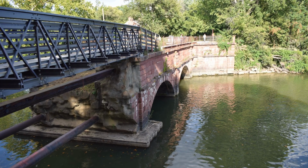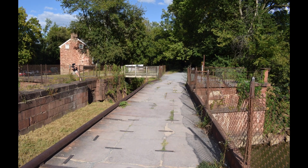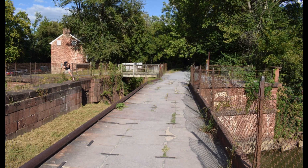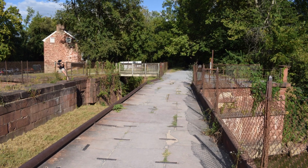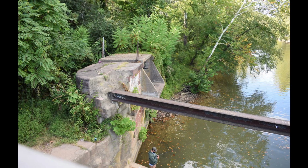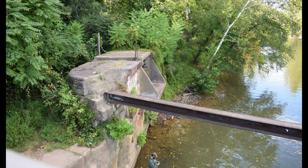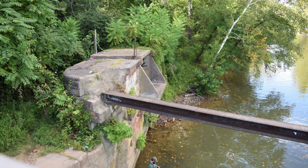A 2023 restoration replaced the aging bridge, so visitors can still walk the same path canal boats once floated, and cross over both the creek and time itself. Today, this is one of the most peaceful corners of the C&O Canal National Historic Park. Kayakers launch beneath the arches, families picnic beside the lock house, fishermen cast lines into the Potomac's slow breath just beyond the trees.